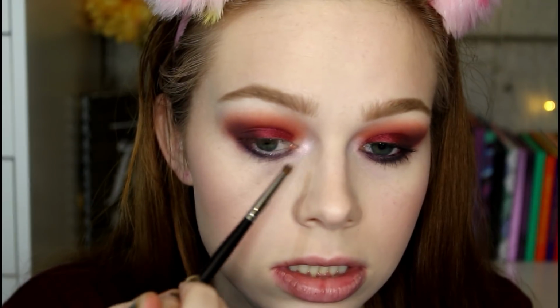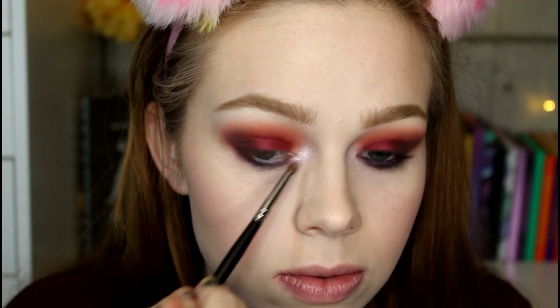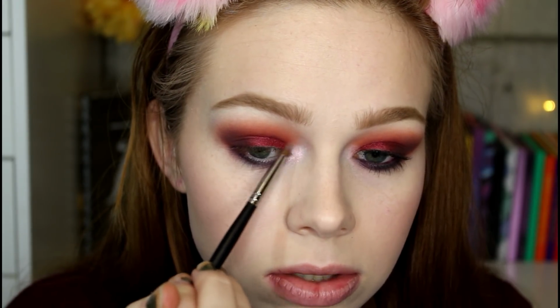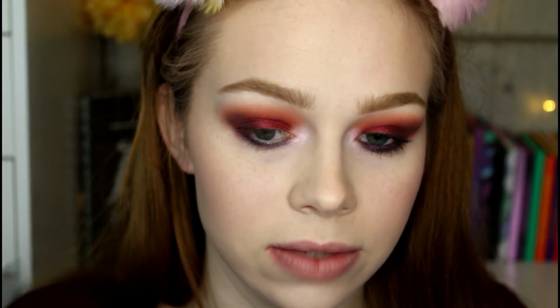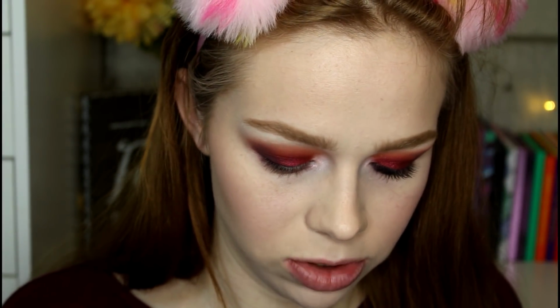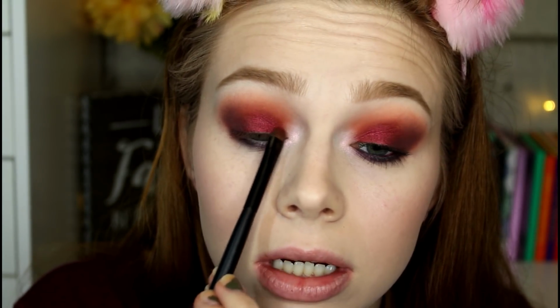So I'm just going to pop that on the inner corner, and then blend it into the purple, and then blend it onto the lid a little bit. Alright, so I added just a touch of it to the lid right there, but I'm going to go back into Amber Jewels, the red shade, and just slightly put that on the inner part and blend the two shades together.